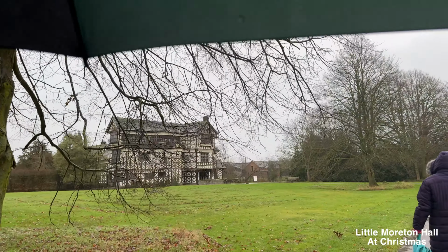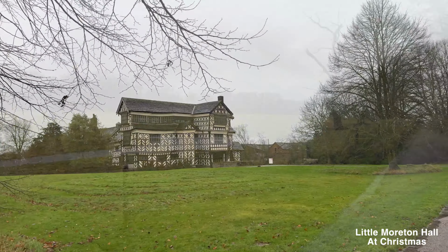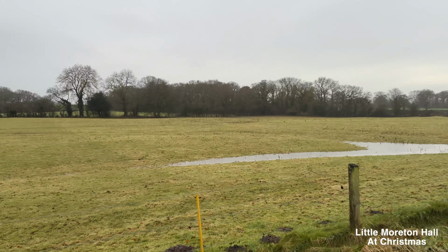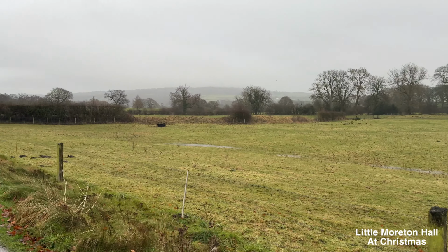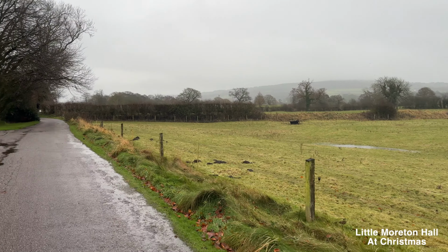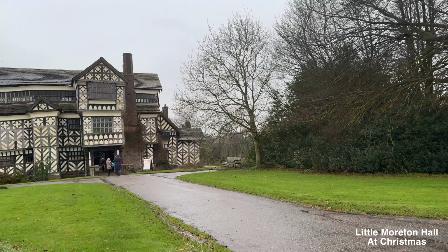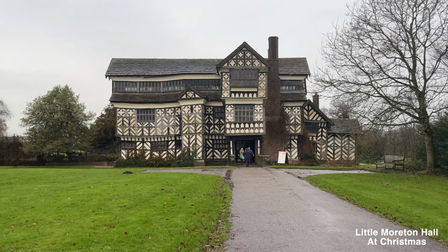Now, I do apologise for the wind noise. Got no microphone with the really, really blustery day. All the floods, the recent rains. Normally you'd be looking right at Mow Cop there, but it's completely gone today in the mist. Visited Moreton Hall in the summer and it was a beautiful Sunday morning.